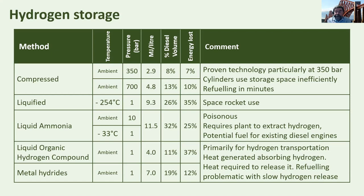One option is liquid hydrogen, as is used in space rockets. Liquid hydrogen is only 20 degrees above absolute zero, and it takes a lot of energy to liquefy it. You lose about 35% of the energy in the hydrogen, but it doesn't take up as much space as compressed hydrogen.